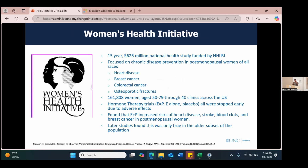I don't know if anybody's heard about this whole conversation around hormones being bad for you. Postmenopausal hormones, HRT. Did anybody get that talk ever, that don't take HRT because you can die early? Raise your hands. Anyone's heard that conversation? Great. This is the culprit study. This is the Women's Health Initiative. It was actually done in 1991.